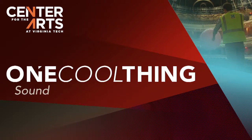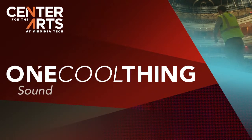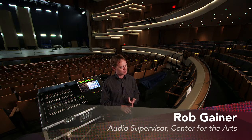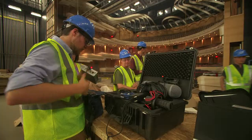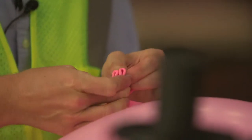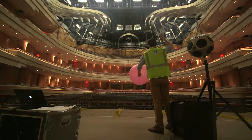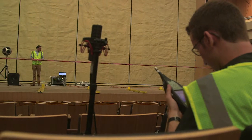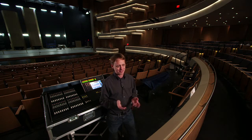It really does sound good in here. We've been testing it with the acoustic designers for the past couple weeks. What they do is they measure for reverb time. They measure for level variations from one seat to the next, or from one area in the auditorium to the next, just to verify consistency in transmission of sound, to make sure that what they intended when they designed the room is actually what's come out as the result.